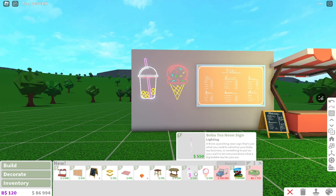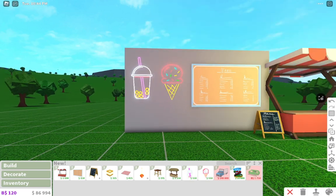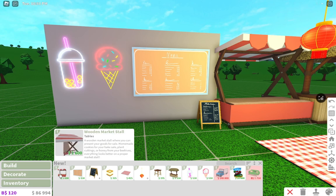Okay, a thirst-quenching neon sign that's just what you need to advertise your boba tea business or something to put on your wall to let everyone know what a big bubble tea fan you are. Okay, I love that. That's so cute. A wooden market stall where you can present your goods for sale, homemade cookies for your bake sale, plant cuttings, or honey from your beehives. Everything looks better on a proper market stall.